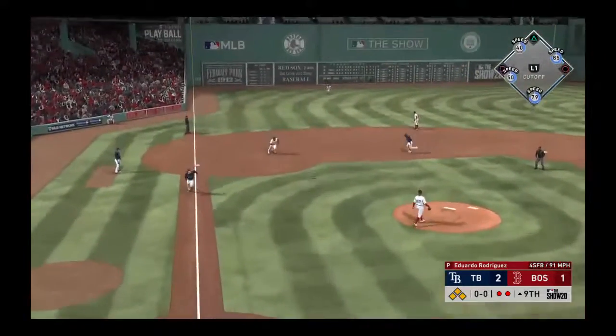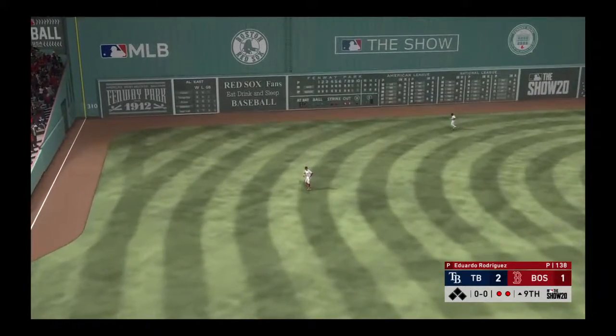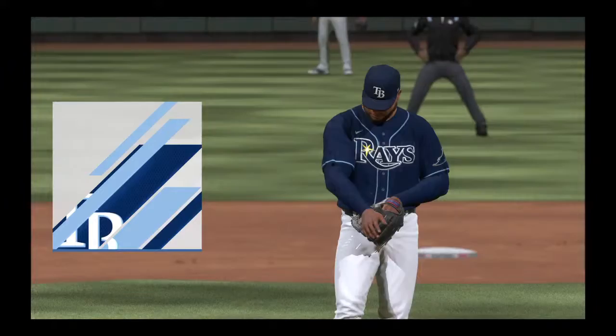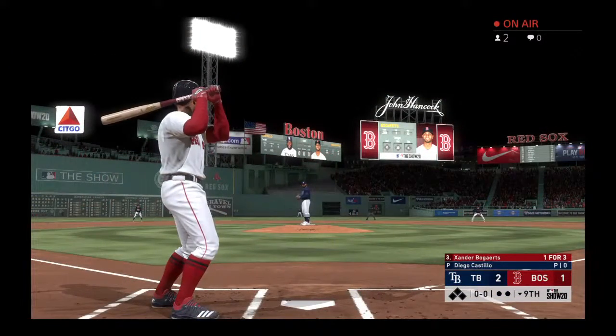Looking to keep this a one-run game. The pitch pulls this one in the air out to left. Benintendi is there as he makes the catch. Diego Castillo is the man called on to close this one and earn a save in the ninth.